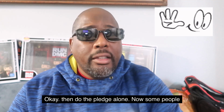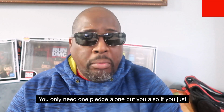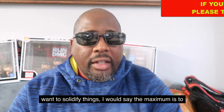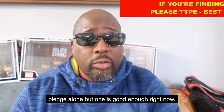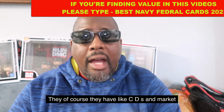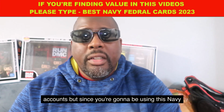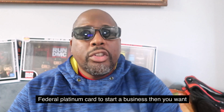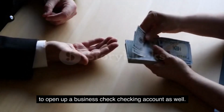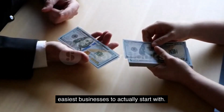Then do the pledge loan. Now, some people ask, well, how many pledge loans should I have? You only need 1 pledge loan, but if you just want to solidify things, I would say the maximum is 2 pledge loans, but 1 is good enough, all right? Now, of course, they have CDs and market accounts, but since you're going to be using this Navy Federal Platinum card to start a business, then you want to open up a business checking account as well, all right? And like I said, I'm going to tell you some of the easiest businesses to actually start with.